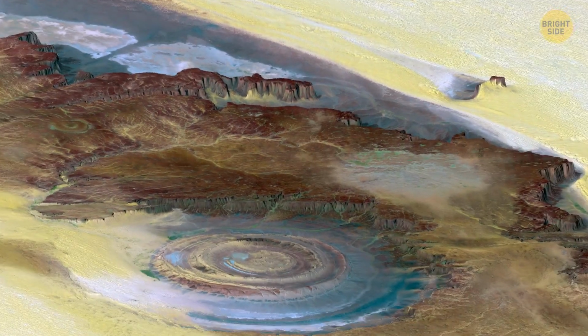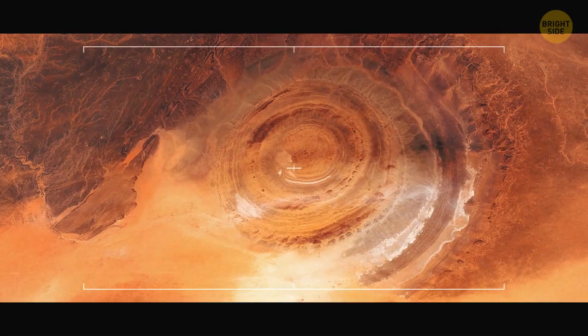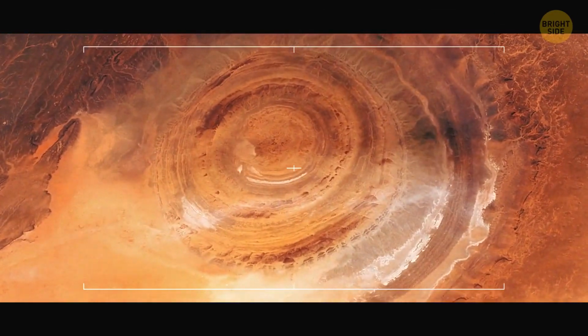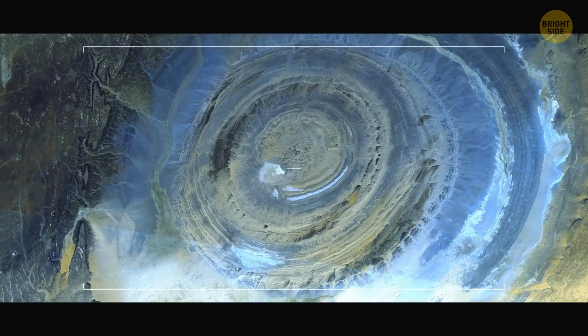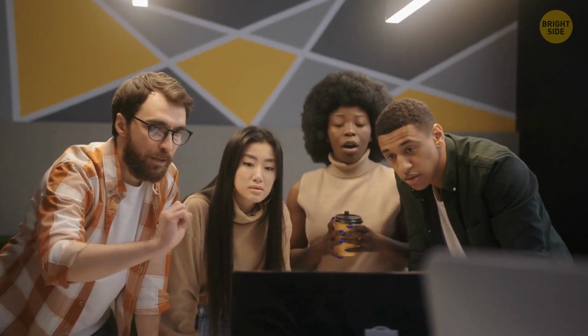It's made out of rocks in layers, and these layers look very much like rings. No wonder the unique structure even got NASA's attention. Up from the sky, the geological feature seems to be swirling and spinning. Scientists are still not sure how these rings got there.